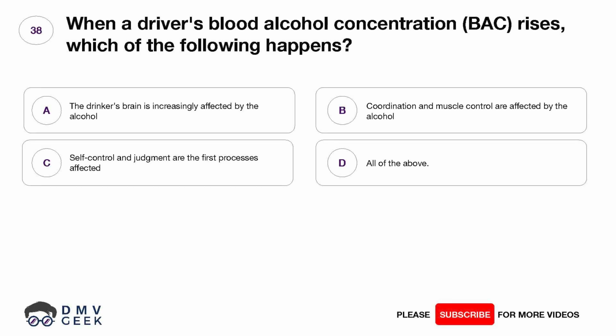Question 38. When a driver's blood alcohol concentration, or BAC, rises, which of the following happens? A. The drinker's brain is increasingly affected by the alcohol. B. Coordination and muscle control are affected by the alcohol. C. Self-control and judgment are the first processes affected. D. All of the above.